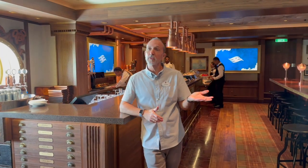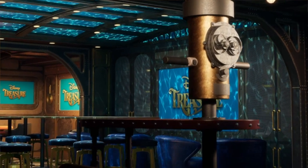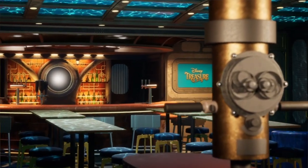Hi everyone, welcome to Keg and Compass on the Disney Wish, which on the Disney Treasure will become Periscope Pub. What we've done here is we've taken the story of 20,000 Leagues Under the Sea, the classic, iconic Disney theme park attraction, and we've turned it into a pub. We're going to invite you in and immerse you in this and take you on an undersea voyage with Captain Nemo aboard the Nautilus. Everywhere you look in here, you're going to feel like you're on board the Nautilus. All the little details, all the nautical furnishings, seafaring artifacts hidden here and there, all around you. So welcome in, take a look, let me know if you have any questions.